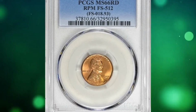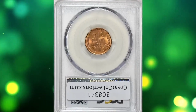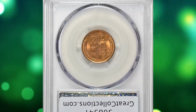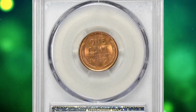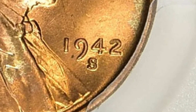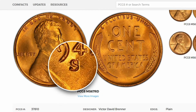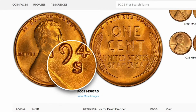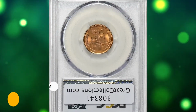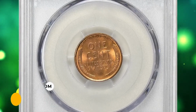Number 15, a wartime error penny. This is 1942 Lincoln cent with repunched mint mark, graded in mint state 66 red by PCGS. Normally it looks like an ordinary penny, but under close inspection one can see the mint mark S below the date is repunched. Just a few bag marks prevent this gem from an even higher red grade. It was sold for $1,041.70 with buyer's fee at auction.